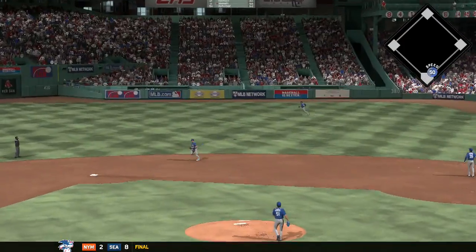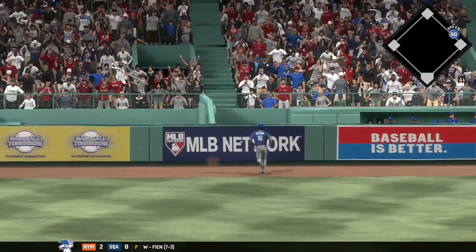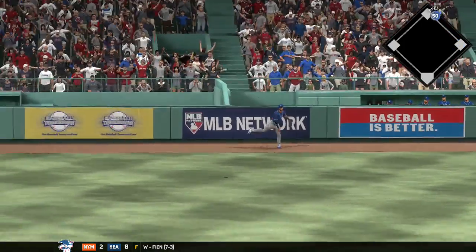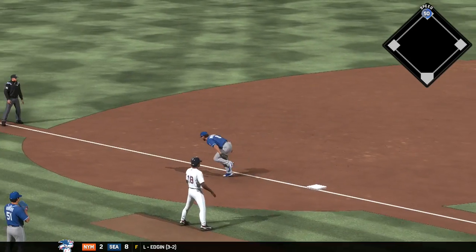Pitch swung on and hit in the air. Orlando on his horse, but he's not going to get this one. It's into the gap. And he'll cruise into the bag at second with a 1-out double.